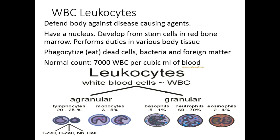They develop from stem cells in red bone marrow, and we saw that with regard to the red blood cells. We'll see it at the end of this when we do all the cells. There's an image of all the cells. They have various properties like phagocytic behavior. Normal count is about 7,000 per cubic milliliter of blood. That's not much blood, and a lot of white blood cells. But all totaled, white blood cells are only about 1% of the formed elements.